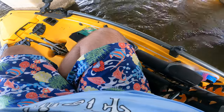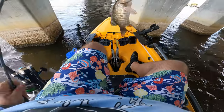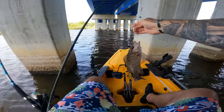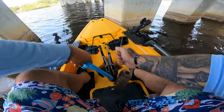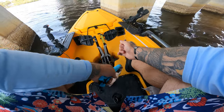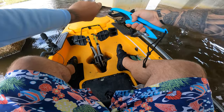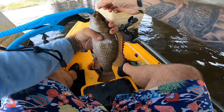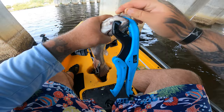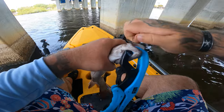There's a fish. Oh, there's a snapper. Y'all can't see it, but that is a monster snapper. And before we do anything, oh my God, that is a brute of a snapper. That is a beast. That's bigger than the last one that I dropped. Holy crap. My God.